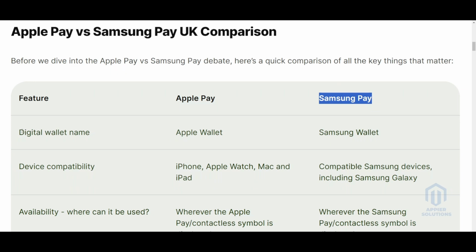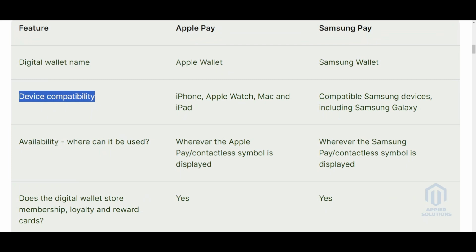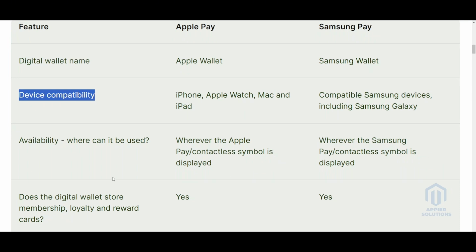Let's start with the digital wallet name. Apple has an Apple Wallet, and Samsung has a Samsung Wallet. Now let's talk about device compatibility. Apple Pay is compatible with iPhone, Apple Watch, Mac, and iPad, and Samsung Pay is compatible with Samsung devices, including Samsung Galaxy. Availability: where can it be used? Wherever the Apple Pay contactless symbol is displayed, and wherever the Samsung Pay contactless symbol is displayed.